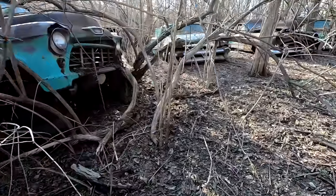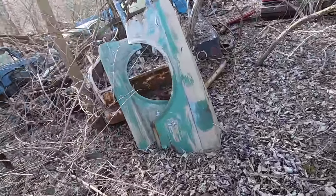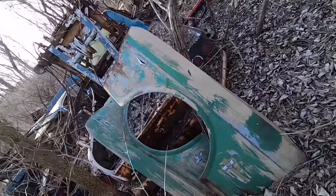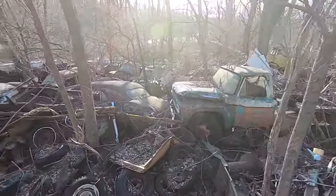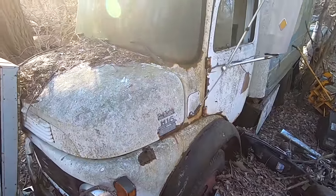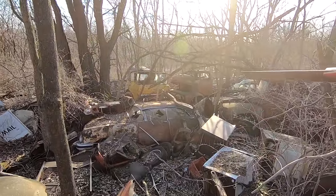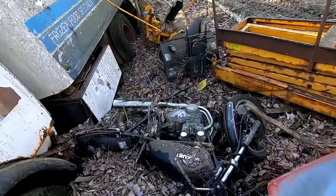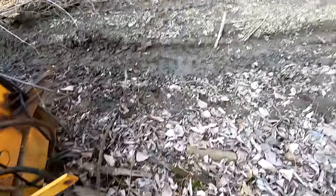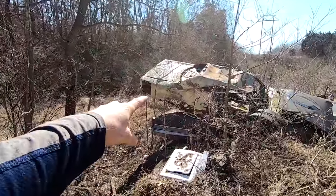Chevrolet 3700. That's a cool truck. There's a set of Mustang fenders, 289. They're cool. Chevy F600 truck. That's a cool box truck. Another cab over. Another truck. Here's a Suzuki motorcycle. There's a motorcycle on top of a car. Check that out. I think that's a Super B.